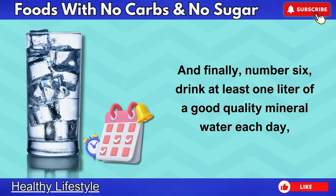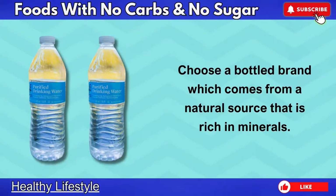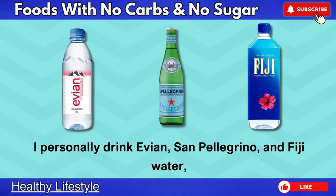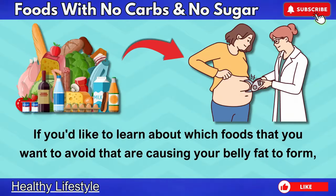And finally, number 6. Drink at least 1 liter of a good quality mineral water each day, avoiding tap water, as this can contain unhealthy forms of estrogen that promote weight gain. Choose a bottled brand which comes from a natural source that is rich in minerals. I personally drink Evian, San Pellegrino, and Fiji water, but there are many brands out there, so make sure that you do your research.